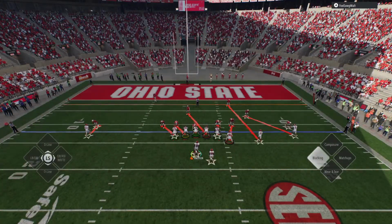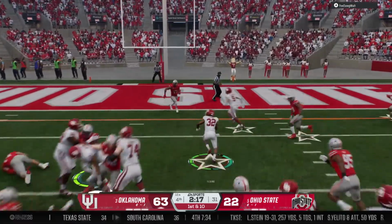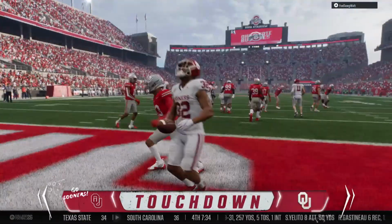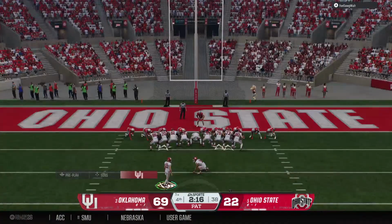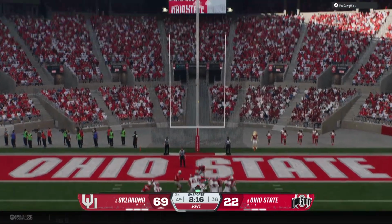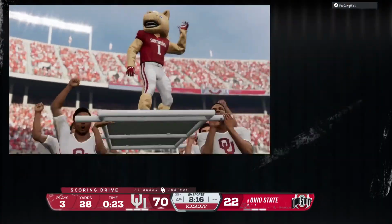The Sooners are going to cash in this red zone trip. Chewing clock with the running game. Touchdown, Sooners. This offense is still clicking. Chris, you talk about having a day. This offense just goes out, they're not even looking at the scoreboard. They're just going out, executing the play call, and continuing to put points on the board. And they tack on the extra point.